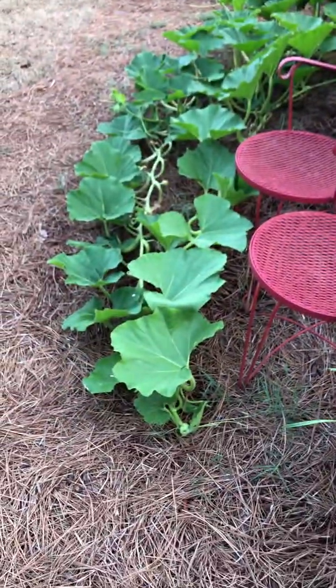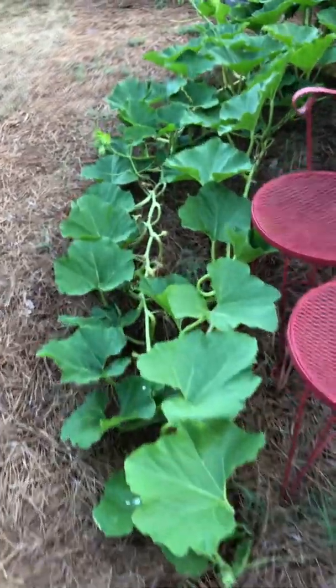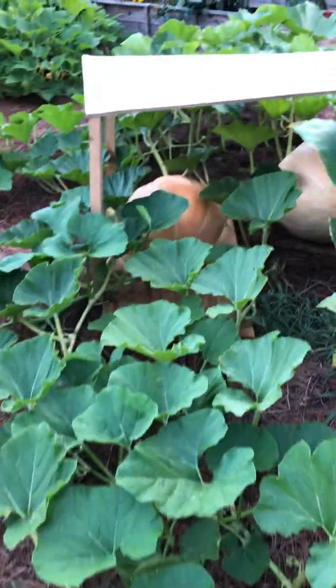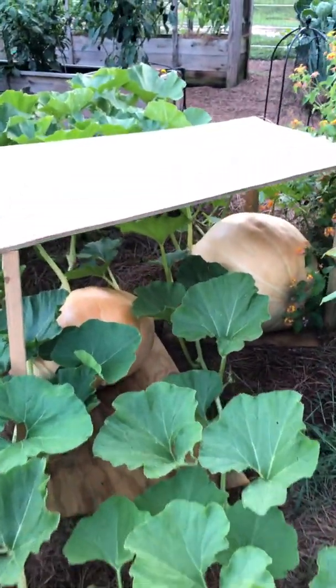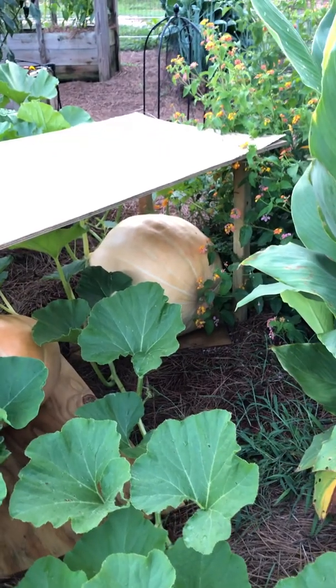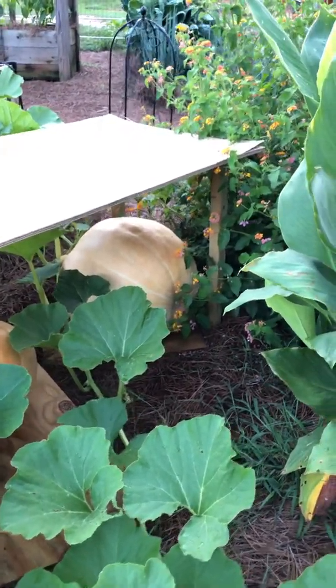Candace taking over this leads, guess where? Yep, you're right, on up to the fair pumpkins. We had to build a shade cover for these things. That pumpkin over there, I don't even know how I can get in there and show you how big that thing is.